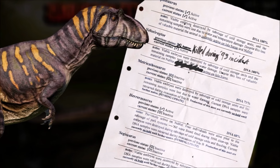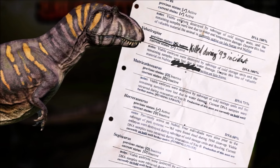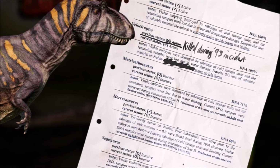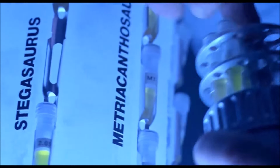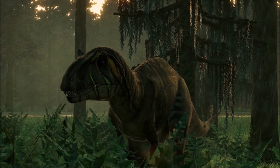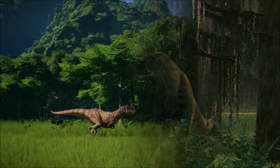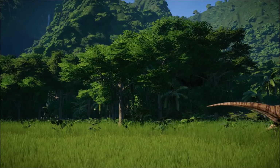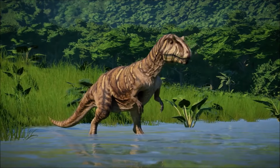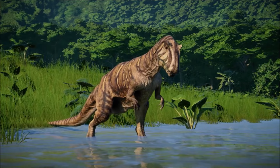Metriacanthosaurus was a planned attraction for Jurassic Park, but only had 71% of its genome complete before Dennis Nedry turned off the power and inadvertently caused the Isla Nublar incident in 1993. InGen successfully recreated Metriacanthosaurus for Masrani Global Corporation's Jurassic World. These Metriacanthosaurus had some form of proto-feathers on their arms and up and down their spine.